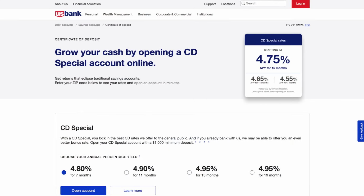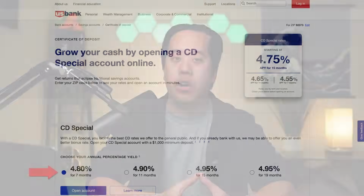And since we're currently in a higher interest rate environment, I decided to do this by depositing $20,000 to open up a 7-month CD at a 4.8% APY, bumping me into the primary status tier of that Smart Rewards program. Now, was this step really necessary? I'm not sure, and I don't really think so, but having a higher tier status with US Bank was definitely not going to hurt.